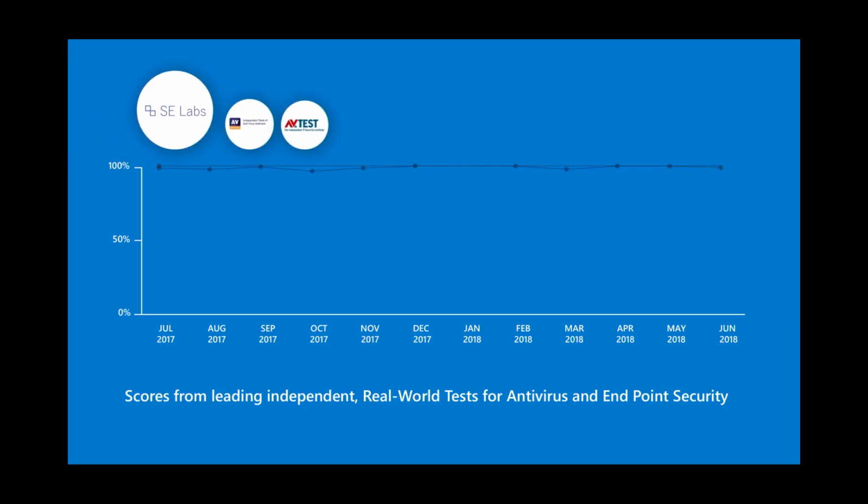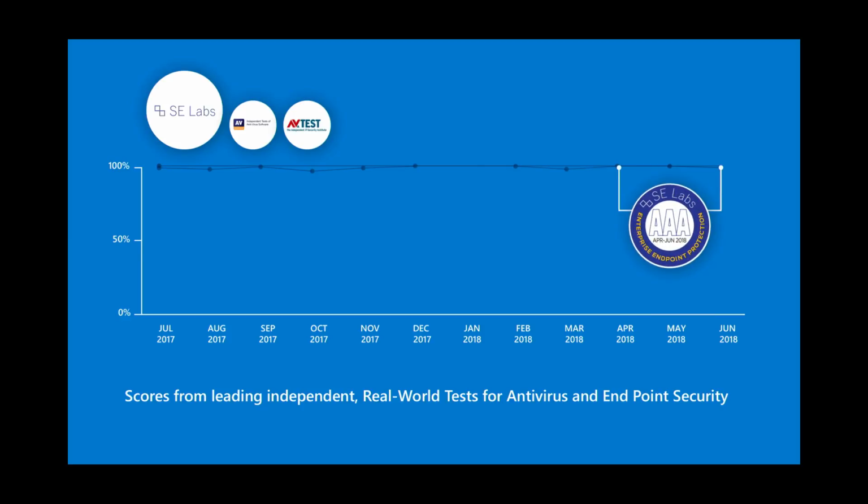There's another test, and this one's more interesting. I think you should be thinking about this more. AV-Test and AV-Comparatives tend to focus on more file-based threats, the very traditional things. SE Labs is looking at more fileless attacks. They're really trying to be unique in the market in that they're going after the severe, more complex malware as part of their testing. So they avoid all the commodity stuff, and they really focus on the really challenging things. And we just recently got our first AAA rating there.